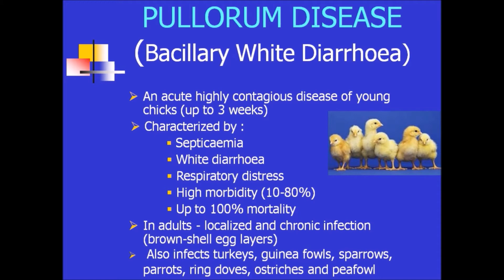In adults, the infection is localized and chronic, mainly in brown shell egg layers. It also infects other birds like turkeys, guinea fowls, sparrows, parrots, ringdoves, ostriches, and peafowl.